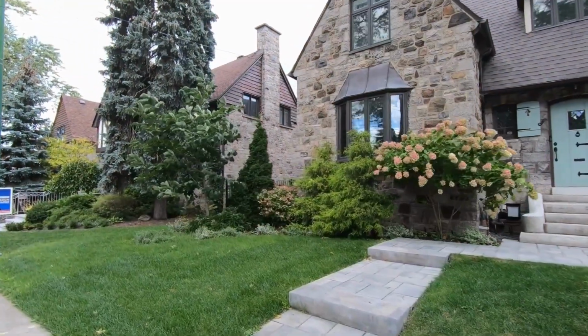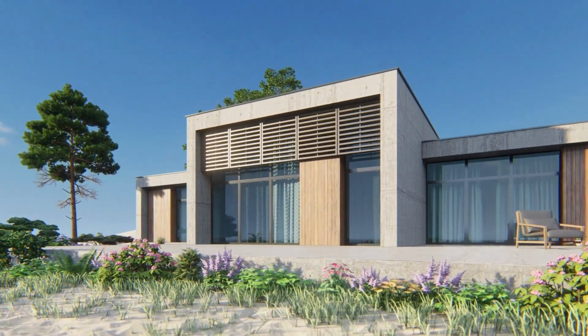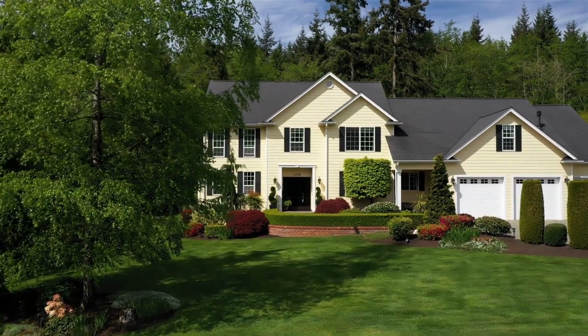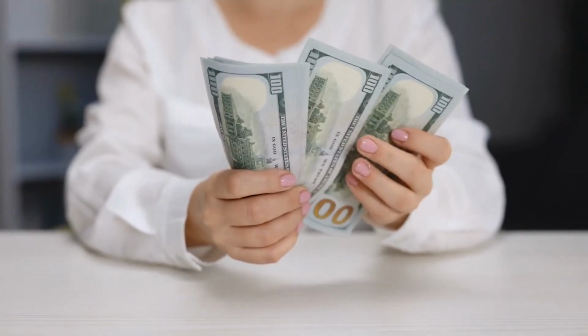Remember also that the exclusion only applies to capital gains, not to any other income generated from the property. To be honest, moving into your investment property has the added benefit of allowing you to improve the property while you live there, which can increase its value and make it more attractive to potential buyers. This can help you maximize your profits when you eventually sell the property.